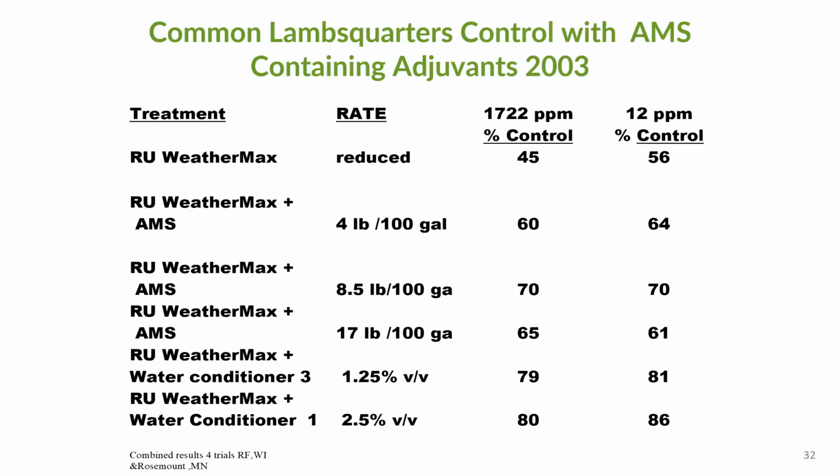This is some work that was done to show the impact of this. What is interesting is comparing 1,700 part per million water to 12 part per million water, a very, very soft water to one that's very, very hard, and then showing the impact of using water conditioners. What's interesting here is that in this particular case with lamb's quarter, even the soft water was showing a dramatic improvement in activity, from 56% control to 86%, when ammonium sulfate-based water conditioners were used. There was almost the equivalent effect with the hard water.